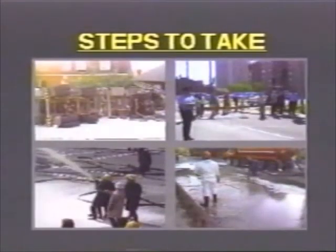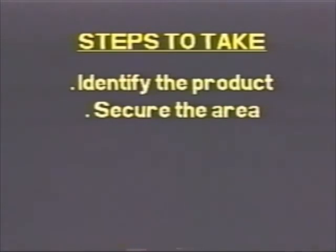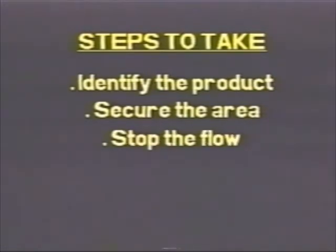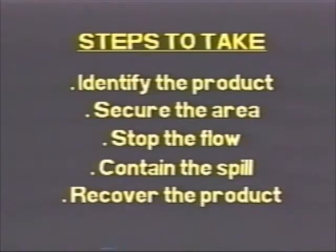Since accidents are, by definition, unpredictable, each situation will determine how best to apply the following measures, sometimes with improvised means. It is very important to correctly identify the product. You must ensure the safety of human life by properly securing the area. As quickly as possible, the product flow should be cut off at the source, taking all possible safety precautions. Next, the spilled product should be contained. Only then can the product recovery begin.